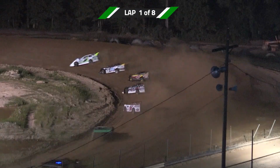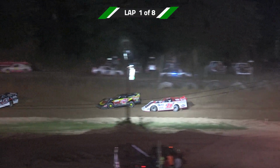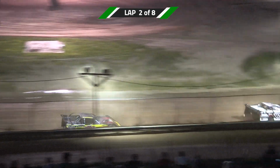Brandon Fouts going to lead them out to a good early lead in turn 1 and 2. Bailey Lowe washes up on the outside in turn 1 and 2. That'll allow Brayson Fulton to the inside. They go down to the bottom shelf. Tyler Arrington takes a peek through the inside of Brandon Fouts.